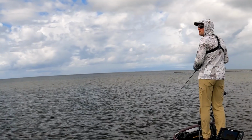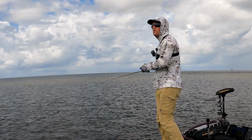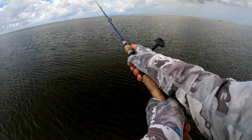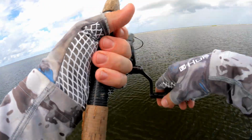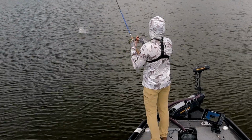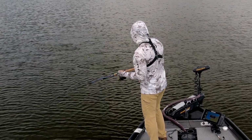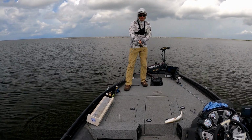Man, we could be getting some good overcast weather here in a little bit, like hard overcast weather. I really hope so. It looks nice and dark over there. There we go. Man, right there in front of the boat, too. He's throwing his double rig, trying to take advantage of like a sunny trout bite, if that makes sense. Dude, that's a nice speckled trout, too.